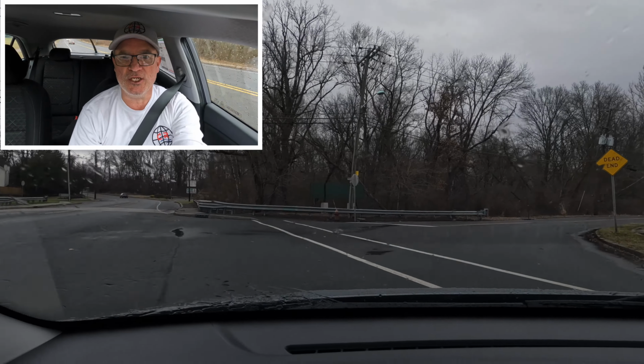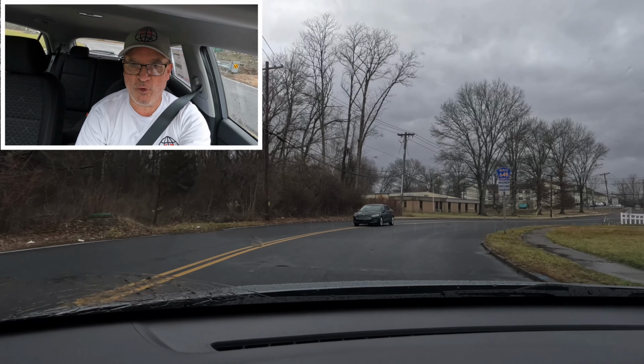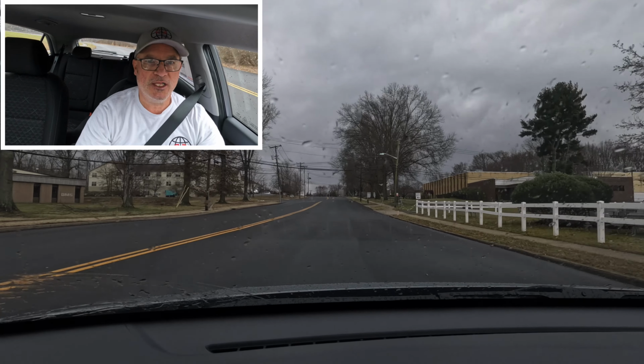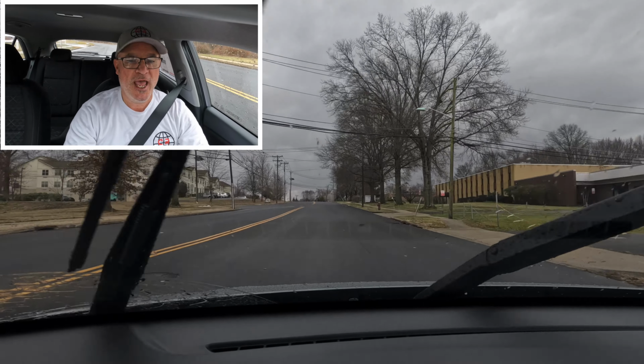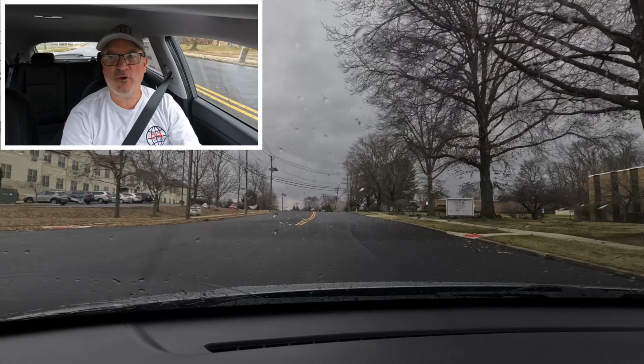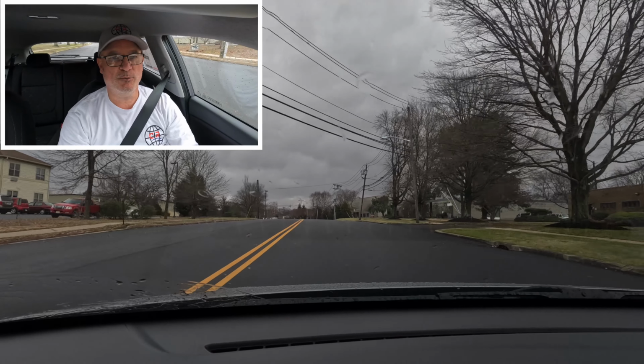Now Kia's argument is it's so small you don't need it. It's easy to see out the windows and look, and you don't have to worry about it. But it would have been nice to have that as well, since they're calling it the technology package, and they're giving you everything else except for side blind zone alert. So I find that strange. But here we go. Down the road, we'll check out the brakes.